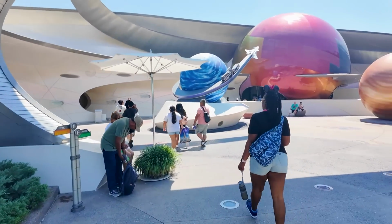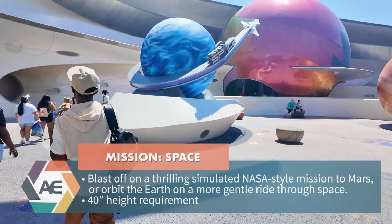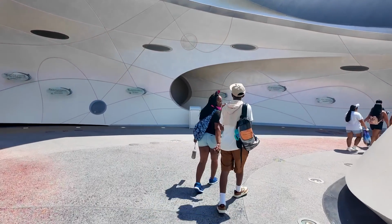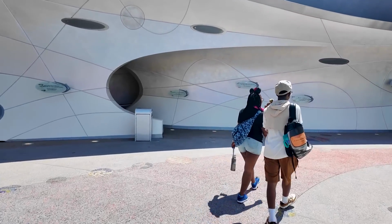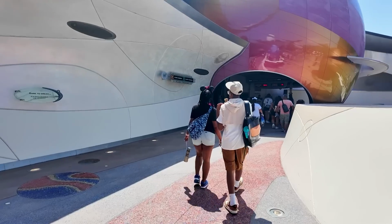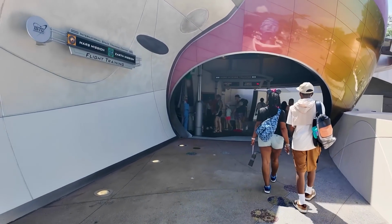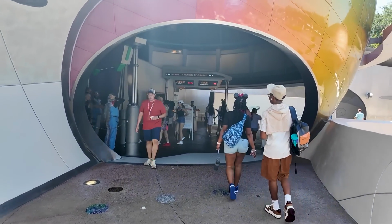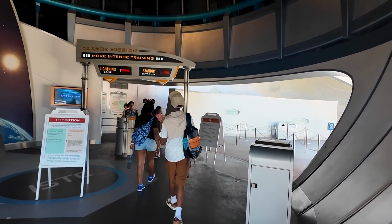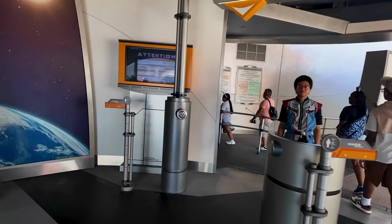Mission Space! This is a simulator attraction. There are actually two versions of this ride: the orange Mars mission and the green Earth mission. The orange Mars mission is the original version of this ride. It is more intense. For either version, you are in a small contained area, so not great if you have claustrophobia. For the orange mission, there are also intense G-forces. It is spinning, but it does make it feel like you are launching into space. The ride was developed in cahoots with NASA astronauts who commented that this was one of the most similar experiences they'd ever had to going to actual space.